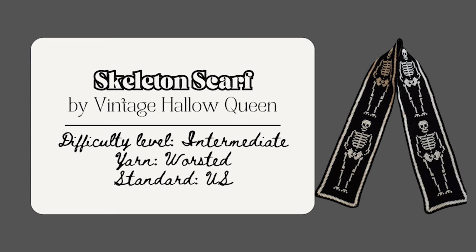I also liked the skeleton scarf by Vintage Hollow Queen. It uses the Tunisian stitch for the base on the scarf and has a bit of embroidery for the skeletons, so it's not your traditional crochet pattern.